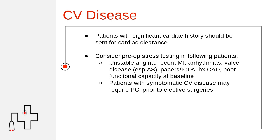paroxysmal, consistent? Is it rate controlled, but they're on warfarin? Do they have significant aortic stenosis where they're being evaluated for a valve replacement? Do they have a pacer? Why do they have a pacer? These are all really important things just to have evaluated beforehand. So these are things that should trigger in your brain, yeah, I need to have this patient evaluated.